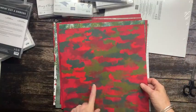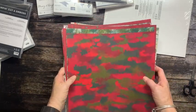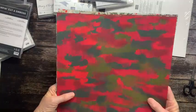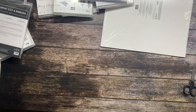And yeah, no, I'm not sure about this one, but it's like a Christmas camo. I think that's what everyone's calling it. So that's a bit funny. I'm not sure how I'm going to use that, but we will figure it out as we go. It'd be nice in a background or something.